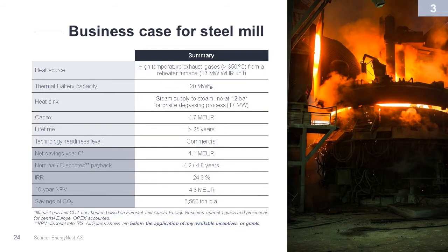And looking a little bit closer at the details, what this really boils down to is that the high temperature exhaust gases, which are relatively continuous, by themselves could not feed the processes required for the degassing process. The thermal battery of 20 megawatt thermal then will provide the energy required to generate the steam. And this, as you can see in the example here, would offset more than 6,000 tons per year of CO2 just by displacing that boiler.